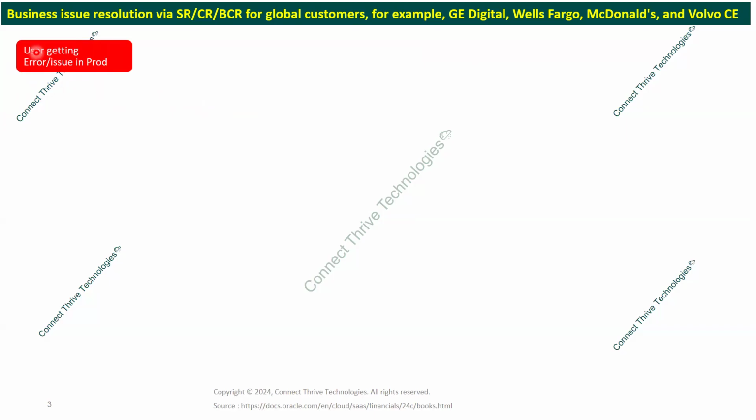It could be an accounting error, a validation error, or a form issue, or maybe a report is not working properly and the output is not correct. There are a lot of issues they get in the day-to-day activities they perform using the production instance.